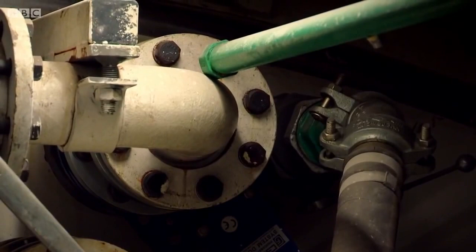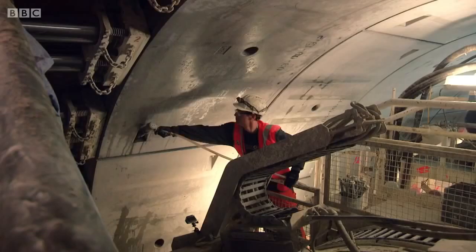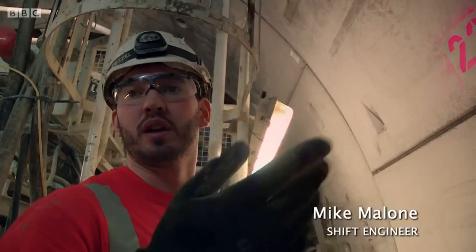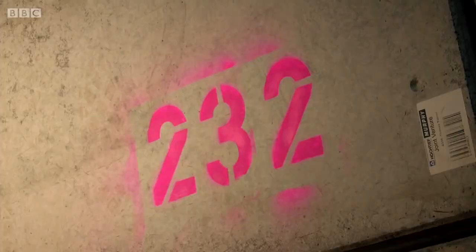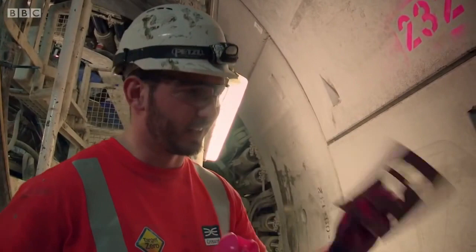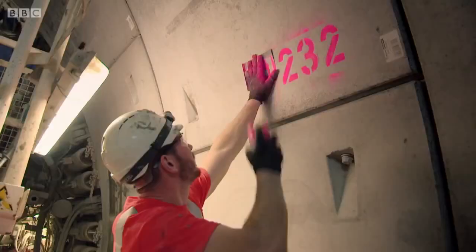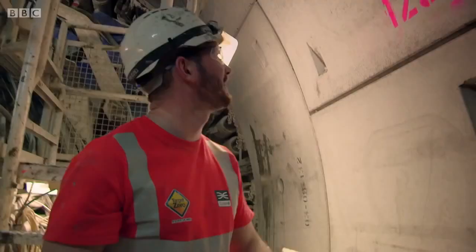Pipes and pumps suck the clay slurry away from the digging face as they advance. We mark every ring, numbered based on the first ring in the tunnel is ring number one. This is actually 1,232, but on that ring I managed to drop the number, so it's under the segment somewhere. You can come out the back, it's no problem, but I don't know whether I should improvise a number one or... It's a convincing number one, I think. That'll do me.